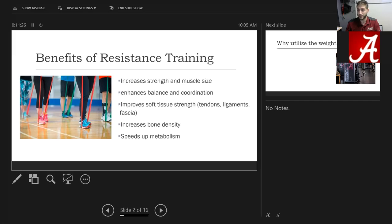And that's across all ages. It doesn't matter how old you are. The research shows that whether you're 15 or 95, you can experience all these benefits from resistance training. You can also see an increase in bone density. So once again, stronger bones can help prevent breaks and fractures. And then another nice side benefit of resistance training is it speeds up our metabolism. So if we do have a goal of losing fat, losing weight, resistance training can actually help accelerate that process because we burn more calories when we add a little bit of muscle to our body, and we improve that coordination aspect that helps to utilize our muscle more. So those are just some of the benefits of resistance training.